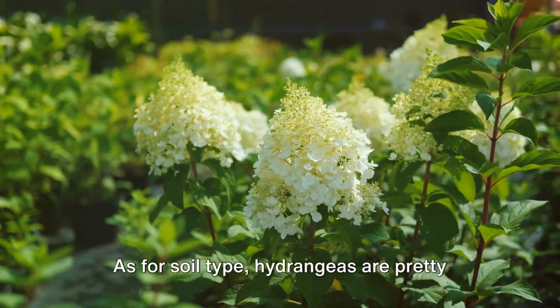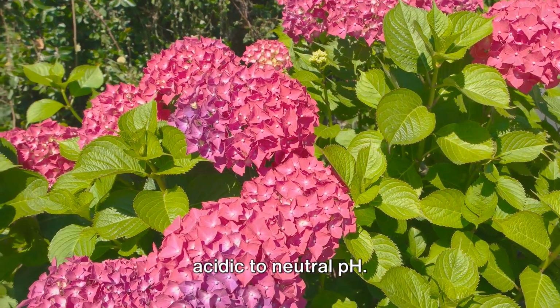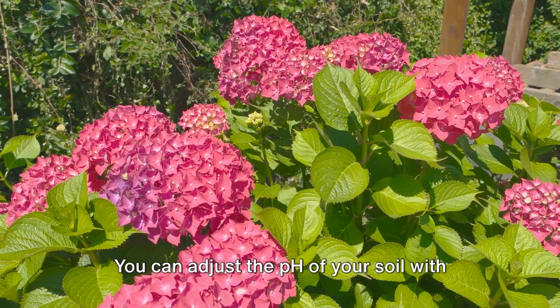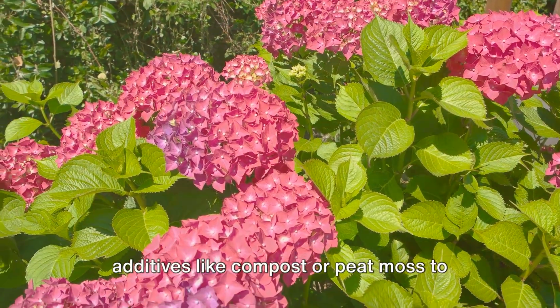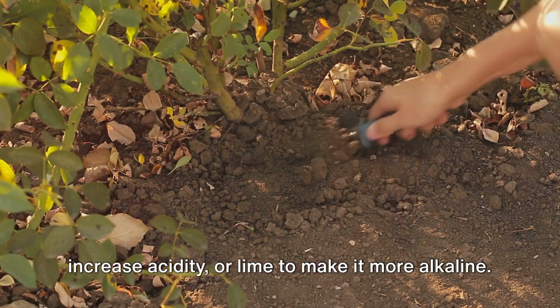As for soil type, hydrangeas are pretty adaptable, but they do prefer a slightly acidic to neutral pH. You can adjust the pH of your soil with additives like compost or peat moss to increase acidity, or lime to make it more alkaline.